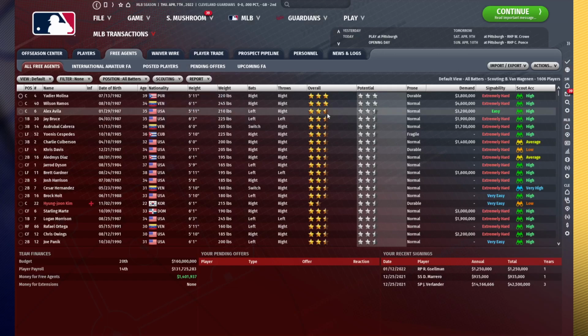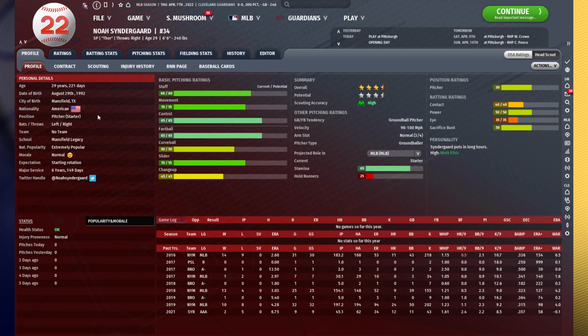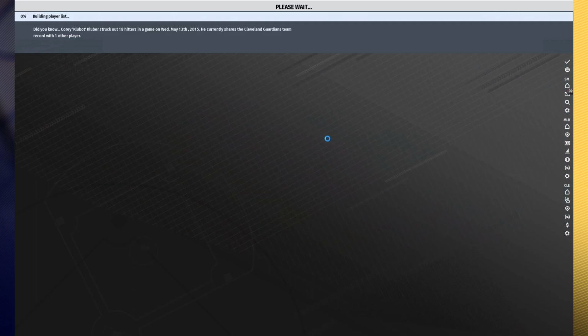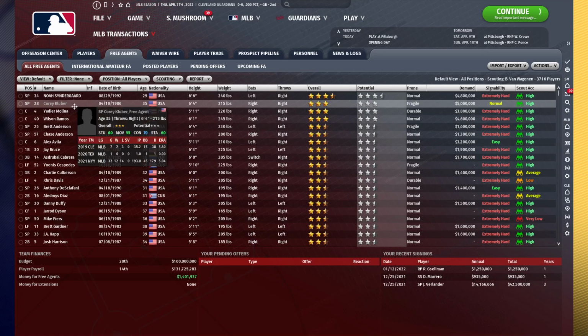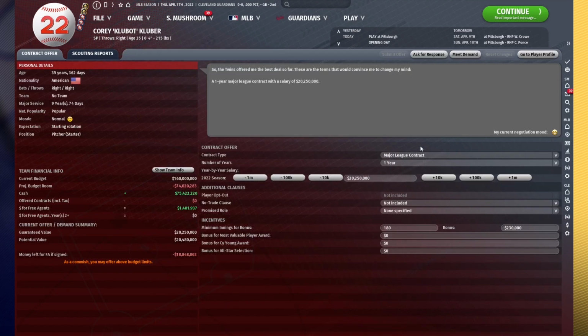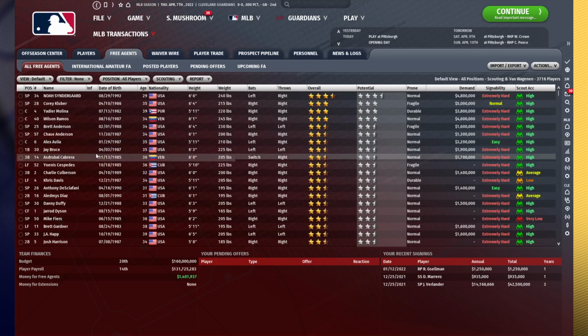Let's just quickly check the free agent pool. All players. Oh, look at that. Noah Syndergaard. And he only wants like $5 million. You know what? This is just a guy I cannot... What the heck? Okay, that's not what you said. Corey Kluber only wants about $5 million too. Hopefully he actually only wants that. Okay, these guys are just like spiking big time. I don't even know how they became free agents without me noticing, but apparently they did.